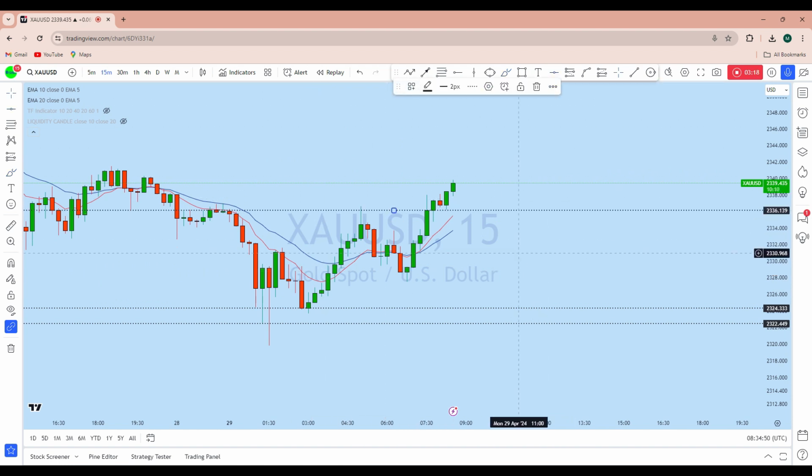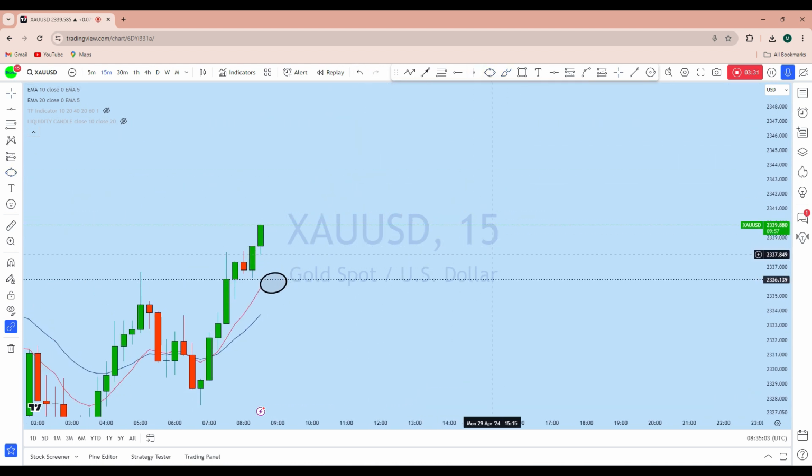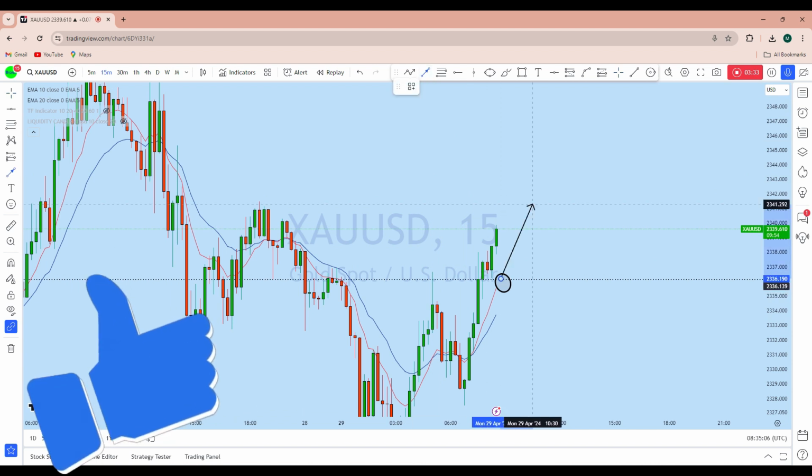This is the lower time frame support level that I will be waiting for, before the 4-hour candle close or after the 4-hour candle close. If we see that gold has managed to retest this support, we will be looking to go long on gold with a high probability trade setup with our members.